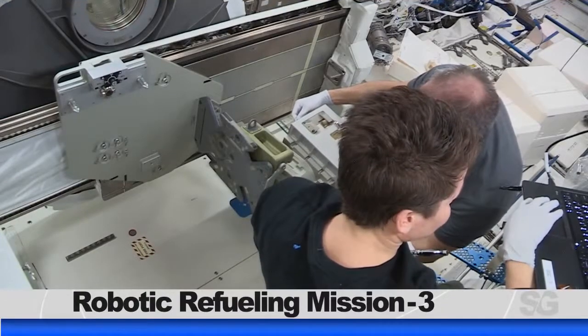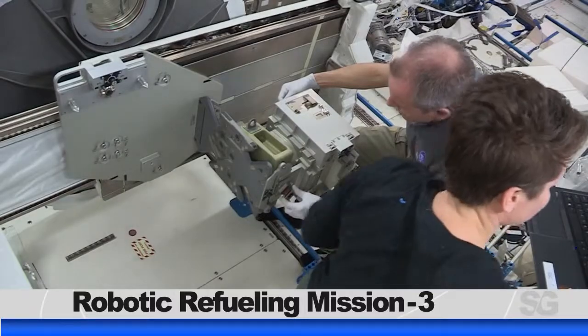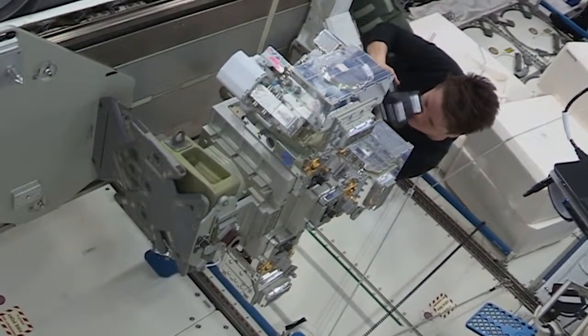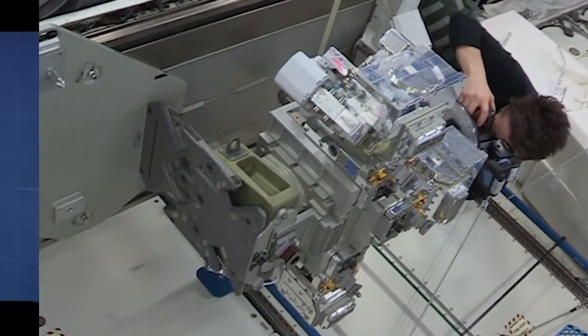I'm Leah Cheshire. This week, astronauts inside the space station prepared an external experiment that will test the ability to store fuel for future missions. NASA astronaut Anne McClain and Canadian Space Agency astronaut David Saint-Jacques prepared the Robotic Refueling Mission 3, or RRM-3, for its transfer outside through the airlock in the Japanese experiment module.